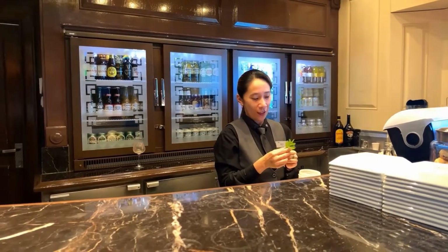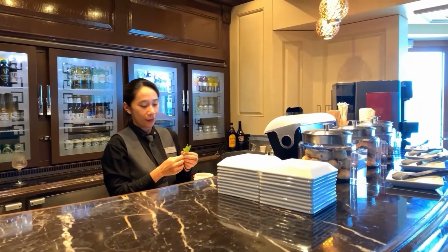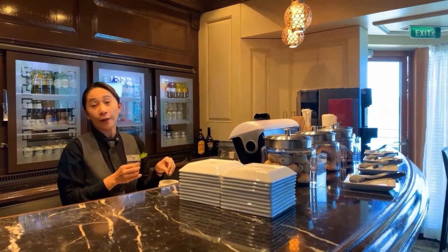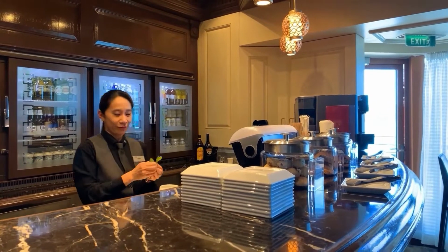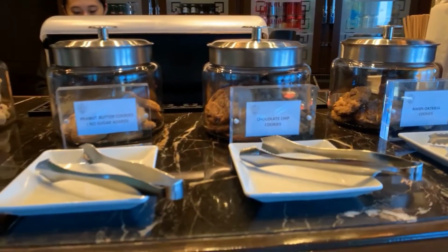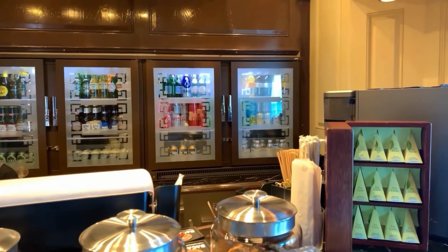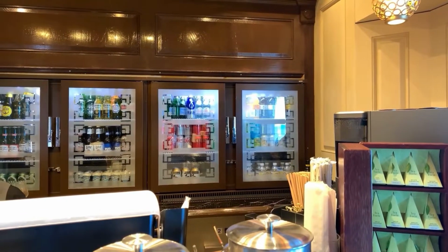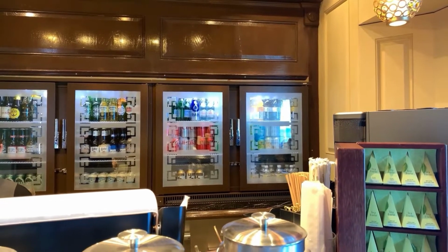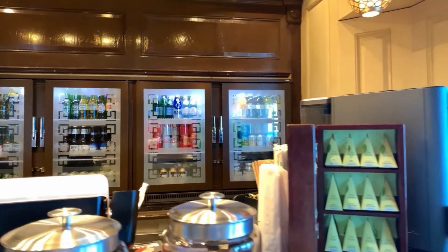And so this is the Michael's Club bar, and you can come here. What are the hours of Michael's Club? Okay. We start at 7 in the morning and up until midnight. So 7 to midnight, and they have little bites, cookies, macaroons, and then you can get pretty much anything that you want to drink. Most of the suite guests have the premium drink package, so you can get just about anything. And if you do have the premium drink package and you are a suite guest, you can come in here and you can get any of those drinks, or you can also get a cocktail.